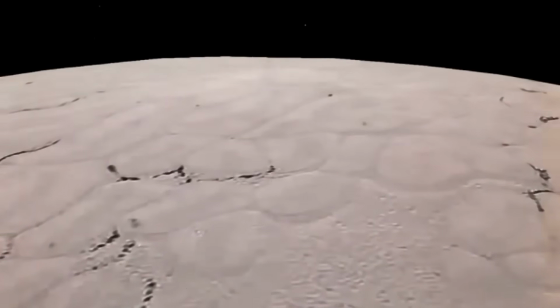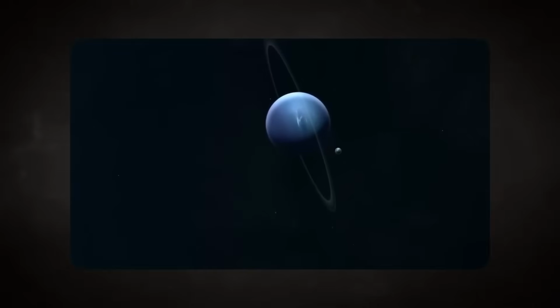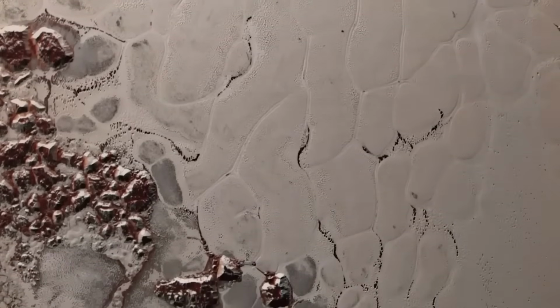Each new image adds a piece to the puzzle of how our solar system formed and evolved over billions of years. The James Webb Space Telescope is more than just a new set of eyes in the sky. It represents a leap in how we observe and understand the universe.